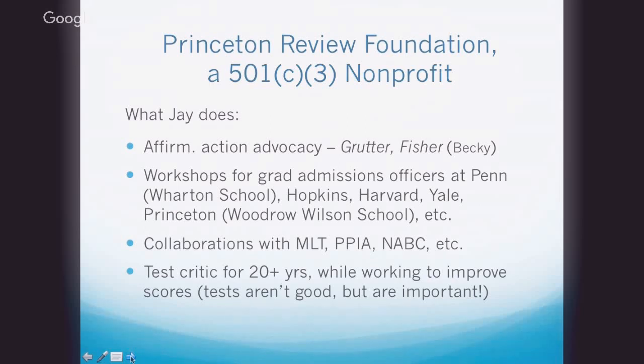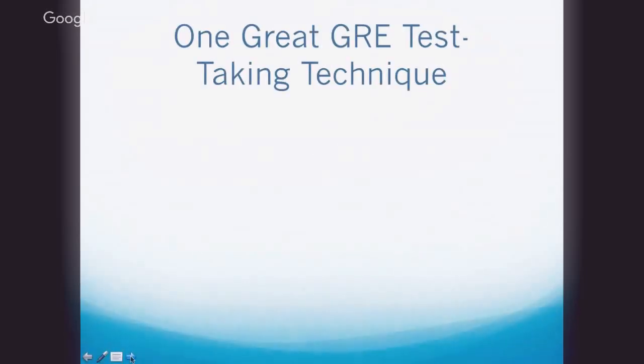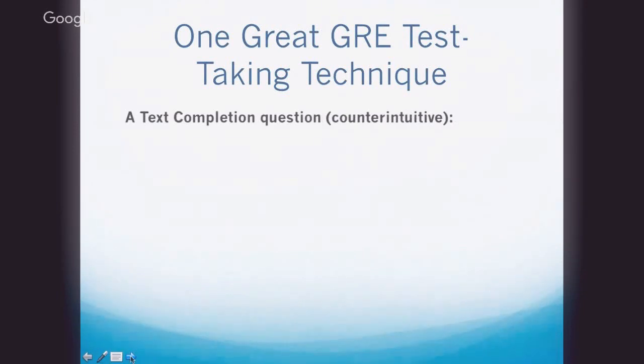And while I believe that our university should be more diverse and that more underrepresented students should be admitted to four-year universities, the test scores become very important and in some ways a barrier to students gaining access. So while I don't believe the tests are any good, I work very, very hard helping students like you improve your scores, get your best scores so that you can attain admission to the university program of your choice. So with that in mind, I'm interested in helping you get your best scores, and I'm going to show you one great GRE test taking technique.